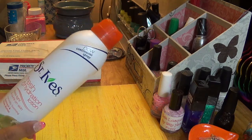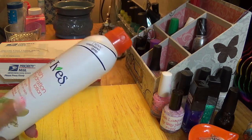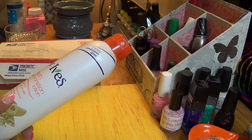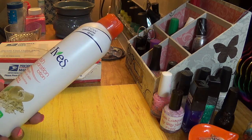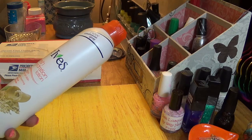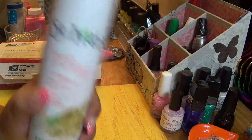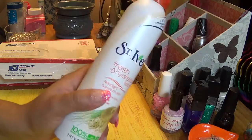It's that spray-on lotion. I had a brain fart there for a second. It's St. Ives, oatmeal and shea butter. It says it feels light and pure on the skin, naturally soothing. It's 100% natural moisturizers, fast absorbing, and non-greasy. It's 6.5 ounces, which really isn't a lot. Originally priced at $7.99, I got it for $6.99. It was only a dollar, but I really wanted to try it.